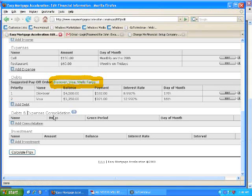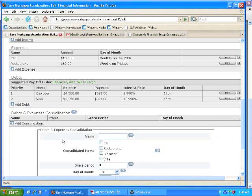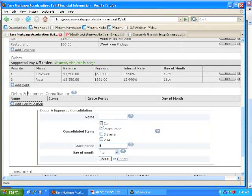Okay, the debts and expenses consolidation. Let's look into this one here. The debts and expenses consolidation is simply that. It's a consolidation of any of your debts and expenses that you can put on a credit card. Now let's look into this. Okay, a credit card. What are the advantages of that? So right now, here's all of our debts and all of our expenses.